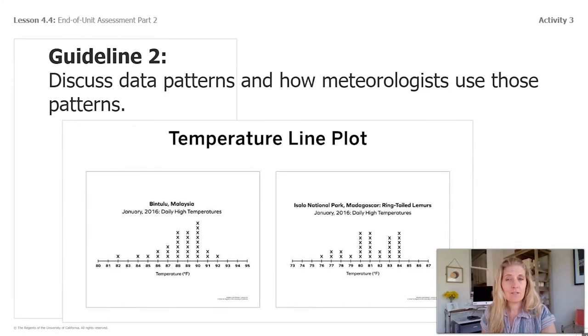Guideline number two says, discuss data patterns and how meteorologists use those patterns. So I want to think about the patterns in line plots and how meteorologists use those. Remember, line plots help you find the range of temperatures, and in that, there's a pattern. Being able to identify this pattern helps in predicting what the temperature will be either a few days before or a few days after what the line plot shows. That's really what I want to be thinking about when I see this line plot.